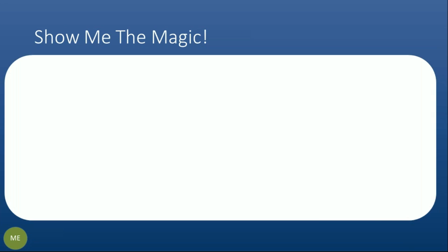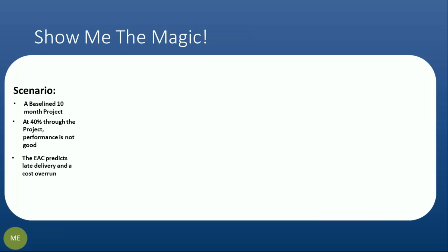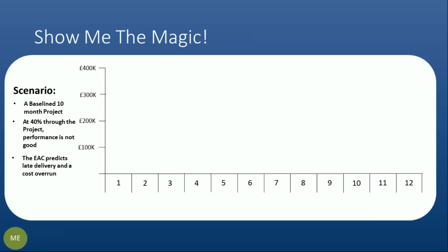So bear with me on this one. We're going to move through it quite quickly, but hopefully it has set the scene. So we've got a scenario here. It's a 10-month project. We're 40% of the way through it. And our EAC is going to show in a minute that we're running late and there's a cost overrun. So now we're going to add in a 12-month period, and we've got some numbers ranging up to £400,000 in this case as our axes.